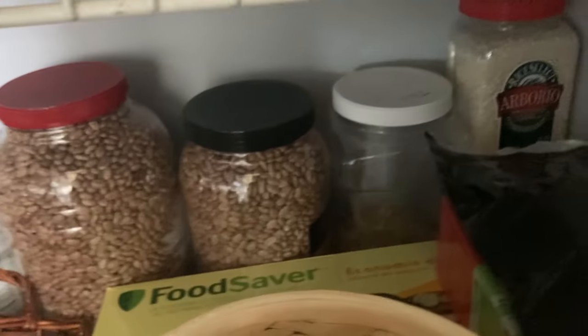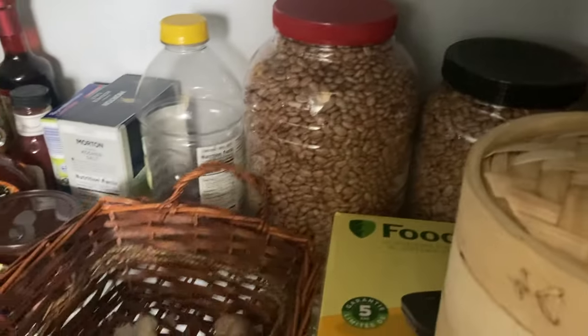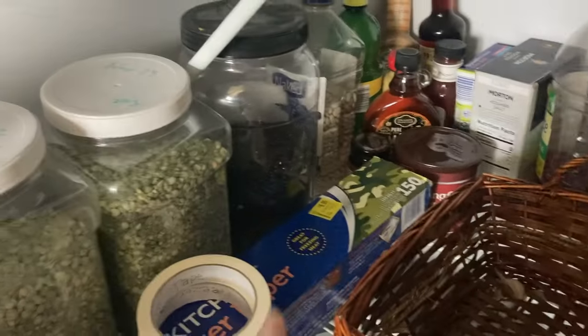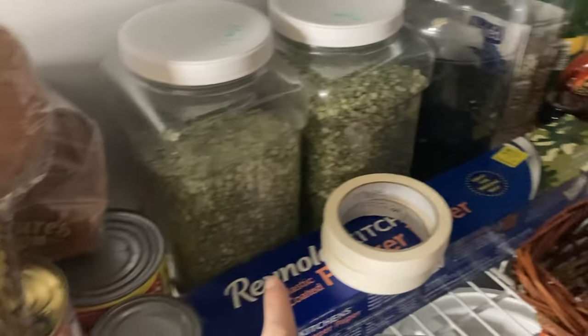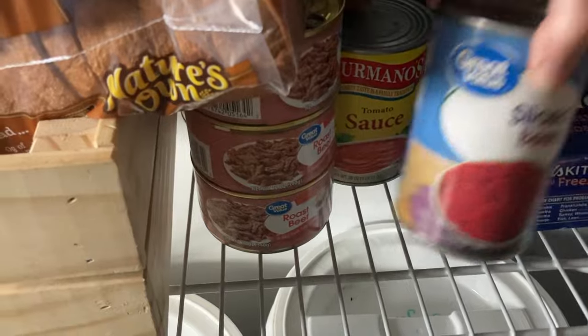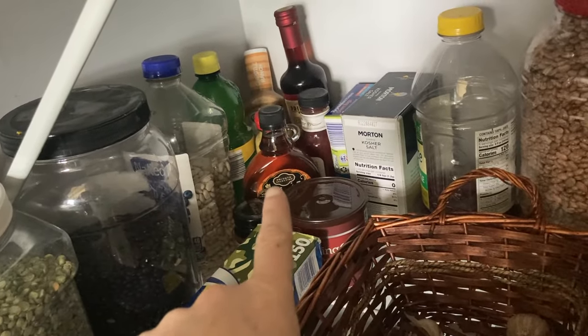Got some things ready for Christmas. But back in here, we have some other things. There is rice and dry beans, and there's another dry bean, and then black beans and split peas. And then a few other random canned goods. Back here are some random sauces and syrups and things.